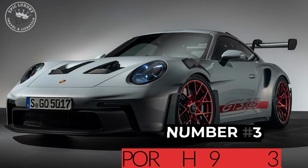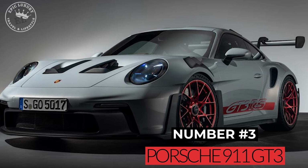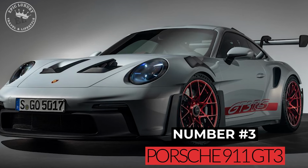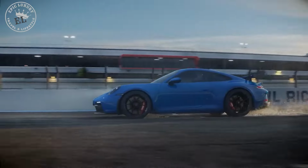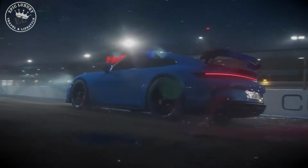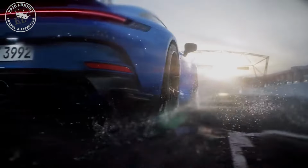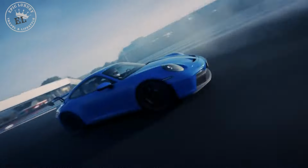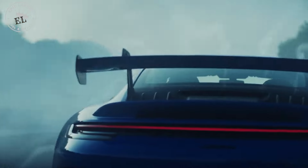Number 3. Porsche 911 GT3, $162,000. It's not every day that a new Porsche 911 GT3 hits the road, but 2021 saw just such an occasion as the German marque launched its 503 brake horsepower track-ready monster. Powered by a rear-mounted 4.0-liter flat-six engine, the GT3 will hit 0 to 62 miles per hour in 3.4 seconds en route to a top speed of 198 miles per hour.